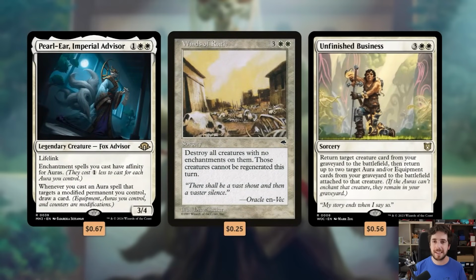And then the rest of the deck is just really powerful Enchantress and Aura payoff cards. So like Pearl-Ear gives us a massive discount on all our Enchantress and Aura spells. And then also, as we're just casting more and more auras on Light-Paws, we also get to draw cards on top of it. Absolutely bananas. Winds of Wrath, a one-sided board wipe. Our aura-enchanted stuff all survives. Our opponent's creatures all die.